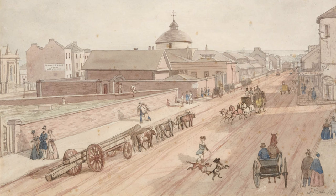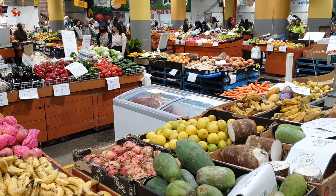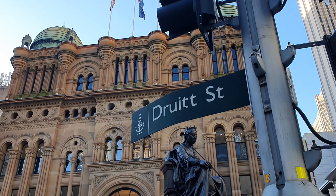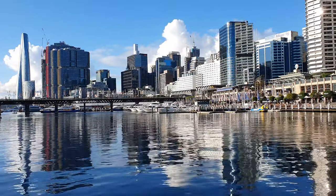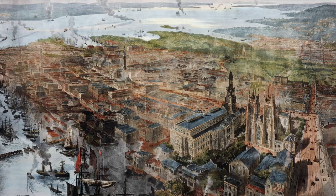Origins of the Queen Victoria building can be traced back to 1810, when Governor Macquarie moved the city's produce markets from the bustling Rocks area to an area on the outskirts of town. The site bound by Druitt, York Market and George Street was chosen due to its close proximity to Darling Harbour and Parramatta Road, which provided excellent road and water transportation links in the rapidly growing settlement.